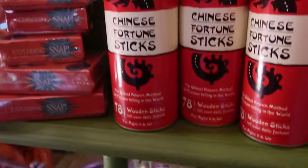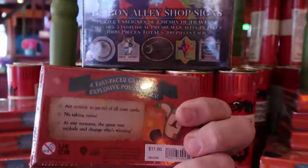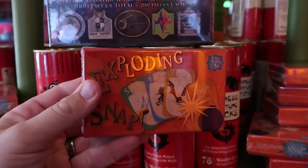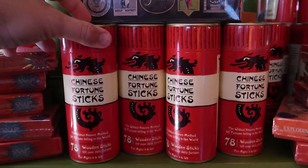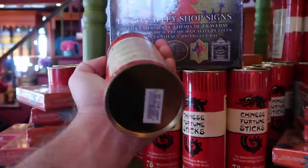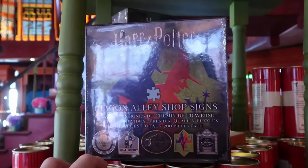Right up ahead though, they have some exploding snaps. So this is like your wizarding cards that you can purchase for $17 a piece. And they even have some Chinese fortune sticks. These come with 78 assorted sticks and this cool packaging as well. $14.95 for that. And then over here is an entire puzzle set.